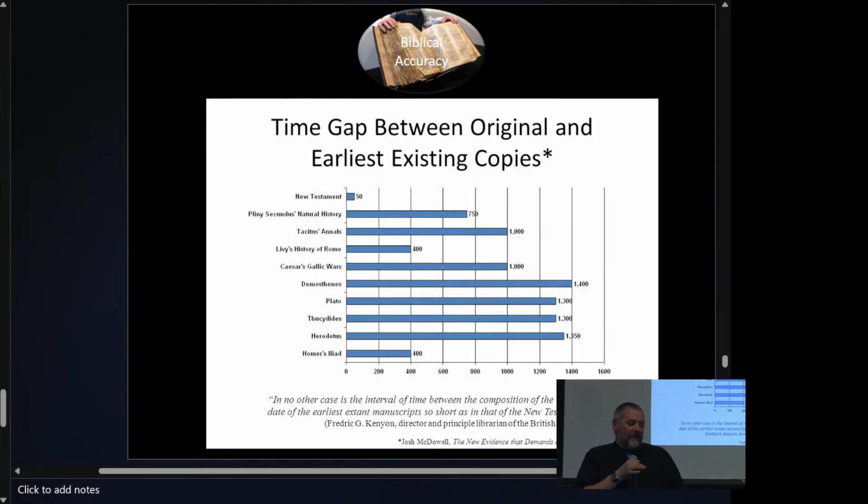Here's some interesting stuff. The New Testament has been proven to have been written within 50 years of the life of Jesus Christ. Some of these others, the closest iteration of the writing after the events had happened, some of them are like, what is that, 400? Some of them are 1,000. I want to put that in perspective. 1,000 years after something happened, you write about it, would be like somebody today writing a new book on the sinking of the Titanic. How accurate do you think that would be? Versus 40 years after.